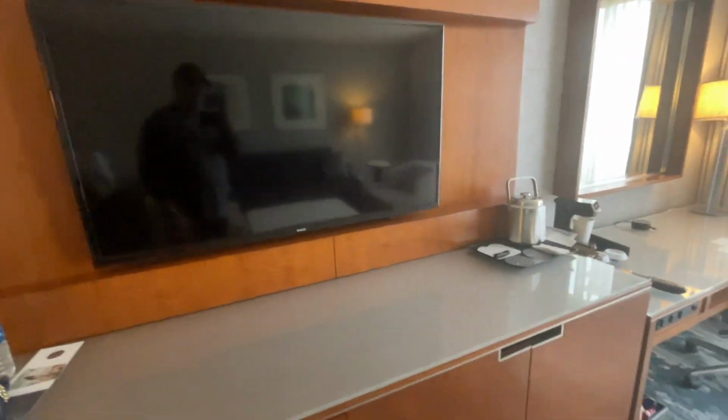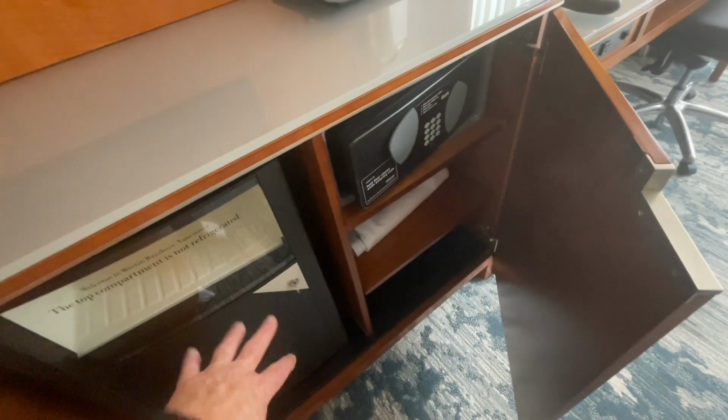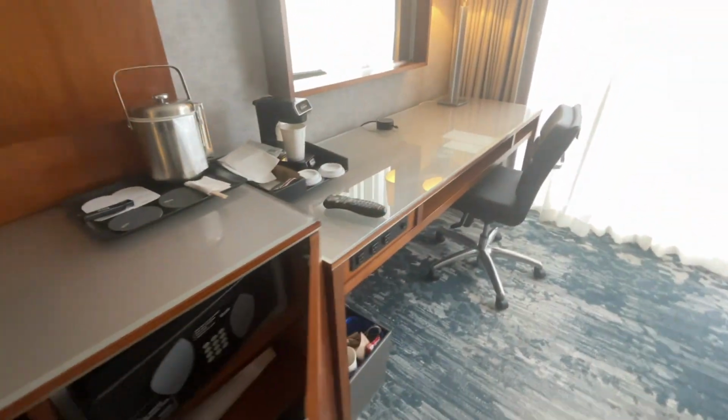Normal flat screen TV. I mean, who doesn't have a flat screen TV these days? There's a nice cooler, fridge. I wouldn't say it was too cold, but it worked. And a safe, which was able to fit my MacBook. So fairly deep, which is good to know.